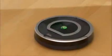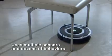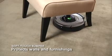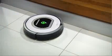Roomba's iAdapt responsive cleaning technology monitors the environment more than 60 times per second, using multiple sensors and dozens of behaviors to clean your home. Roomba's soft touch bumper provides a cushion between the robot and the objects it touches while cleaning, protecting your walls, furniture, and other household items from scratches and marks.